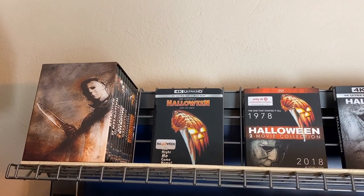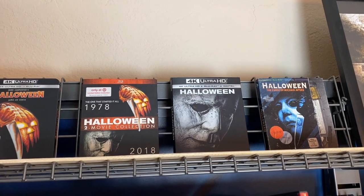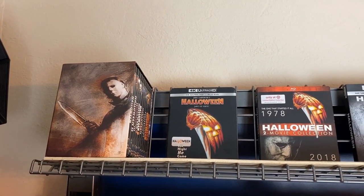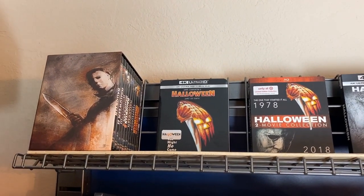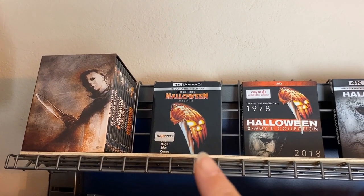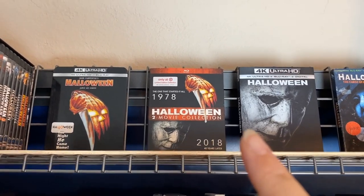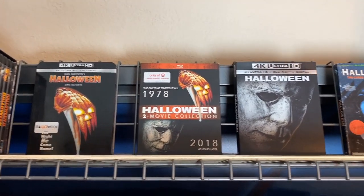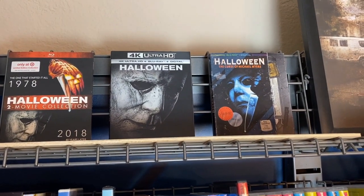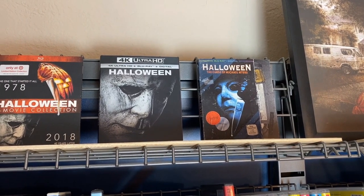Okay, this is the very top shelf, and this is all I have left of the Halloween collection. It used to be a lot larger, but after a while I was like, this is getting a little weird, so I sold the majority of it off. But we have the big box set, the 4K of the original, the 4K of the 2018 film, and then this was the Target exclusive. Sometimes I'm just a sucker for stuff. And then that was, I believe, at Walmart, the VHS of The Curse of Michael Myers.